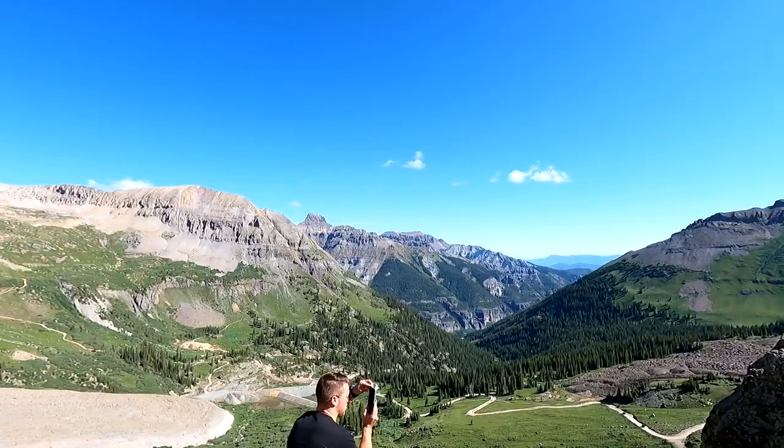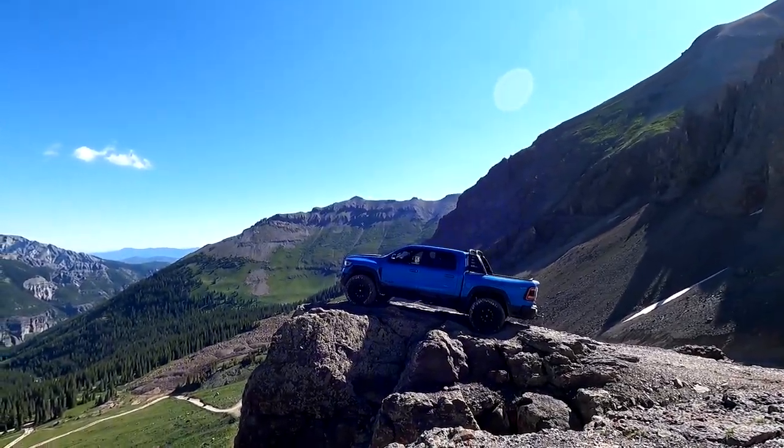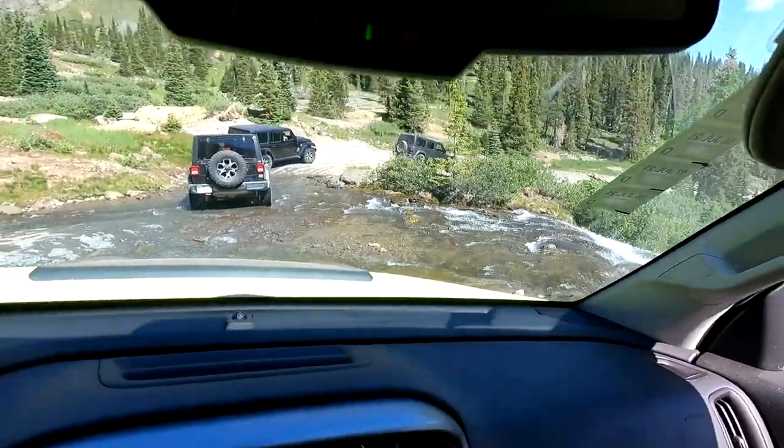We gotta do that. Just beautiful landscapes. And then the floating T-Rex. Oh my. Gorgeous. This is sick. Little waterfall over here.